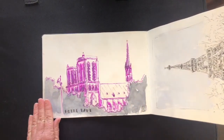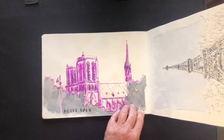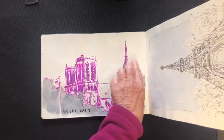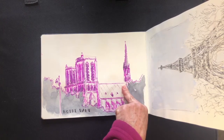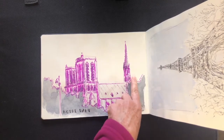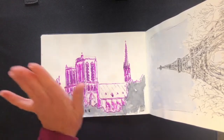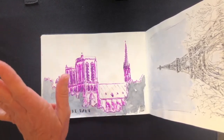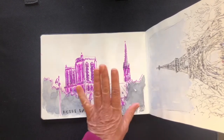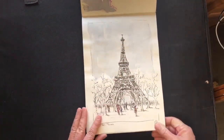This was the Notre Dame. As you can see from the date here, this was 2019. This is about 3 weeks before the Notre Dame burnt down, and I was lucky enough to still see it with the little tower over here. In fact, my apartment was across the river from the Notre Dame. We went downstairs, looked across, and actually saw it burning down. It was absolutely tragic. People were in tears in the streets. It was incredible to experience that.